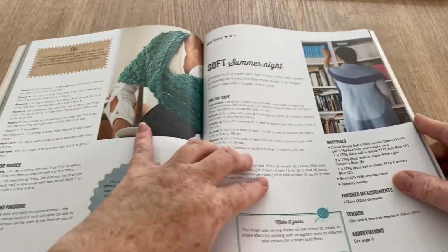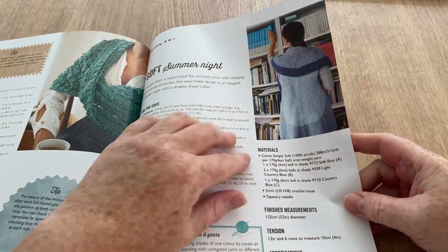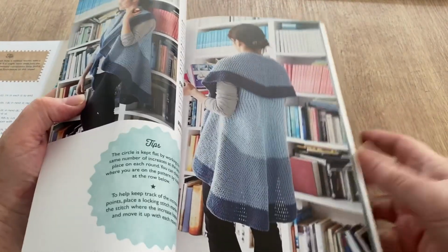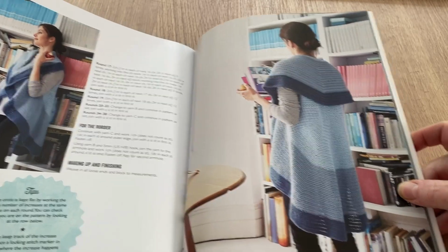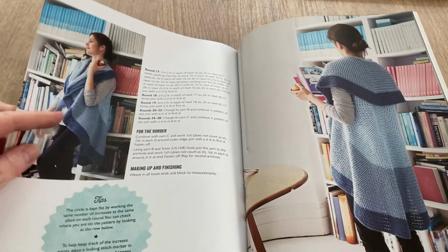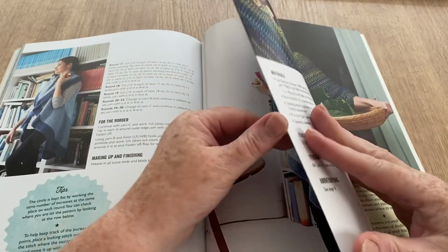So there we go. Soft Summer Night. This is that one that's on the, you know, the thing that shows you the big collar. So it's made in a round with armholes. And then you can actually do a little doer-upper. Do you like that? I've seen lots of things made like that, though.